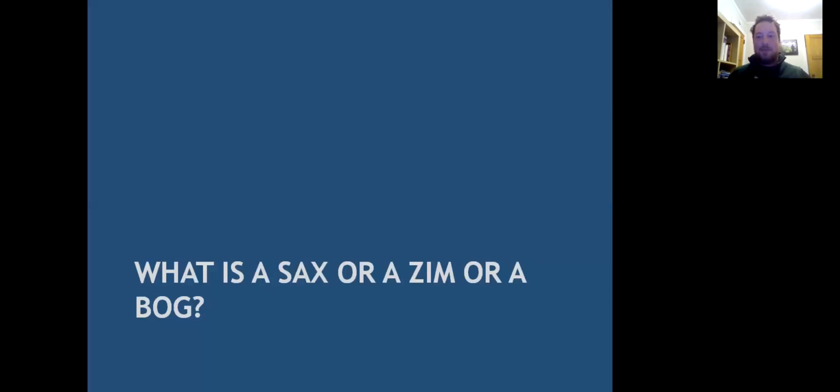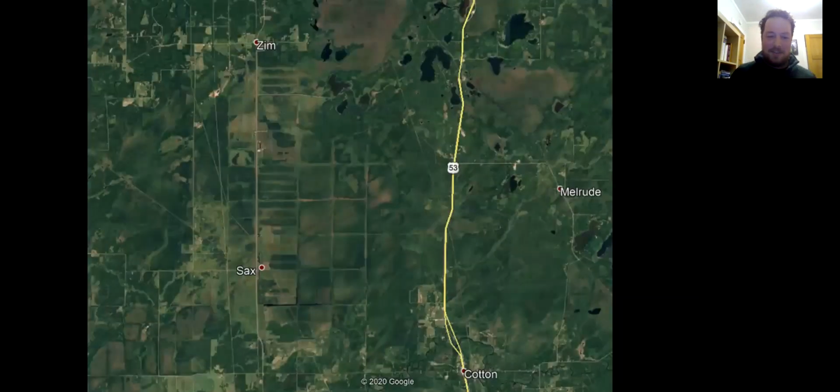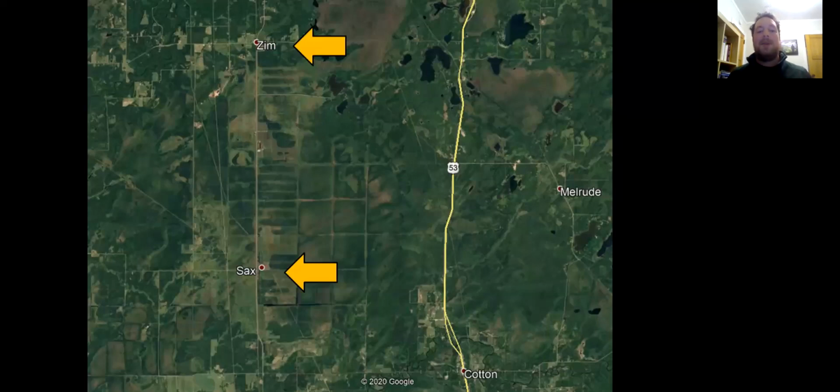The big question, though: we've got this place, we've got this organization, and now we really haven't answered this question of what is a bog, or what is Sax, or what is Zim. And this is very easy. These are easy questions to answer. Sax and Zim are both towns. They're historic towns. They really don't exist in the same fashion as they did historically anymore. And so both of them are still dots on the map. They still show up. But if you arrive expecting to see a town, there really isn't anything there anymore.